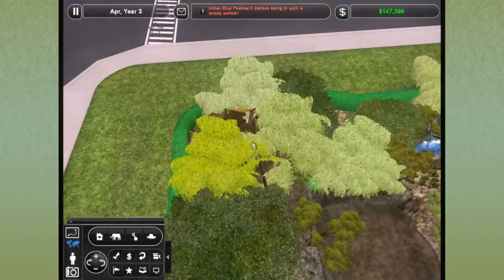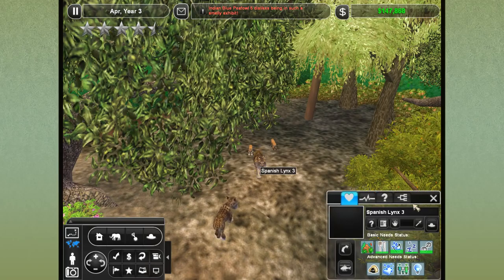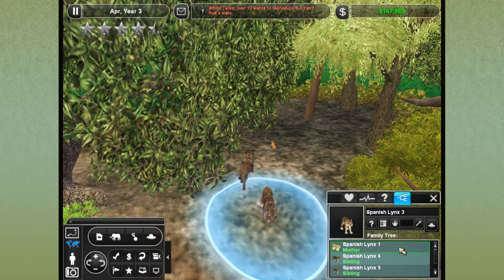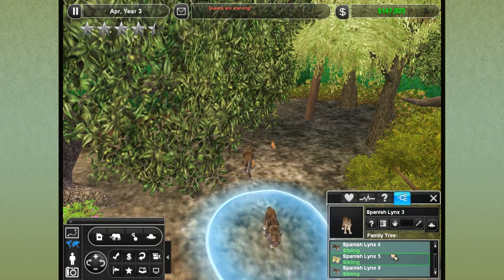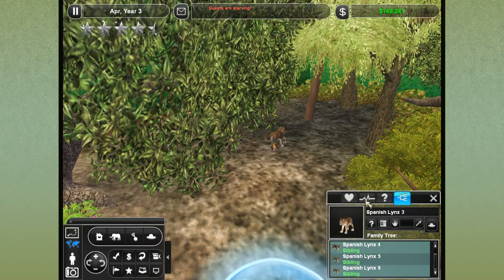But let's see, what kind of relationship do our current Spanish lynx have if I lost one of my other ones from old age? I'm kind of curious. Like, are we talking siblings? So here's Spanish lynx 3, and its mother. Oh, so its mother is Spanish lynx number 1, and it has 3 siblings. So Spanish lynx 4 through 6 are its siblings.